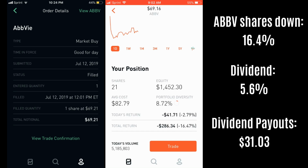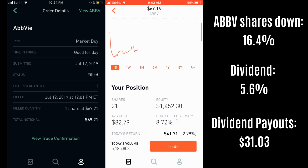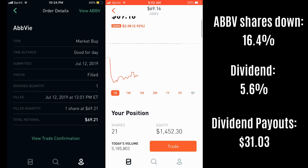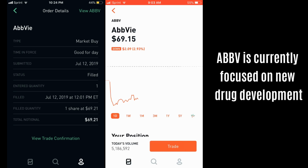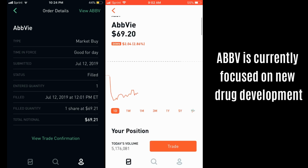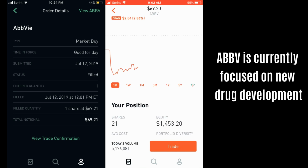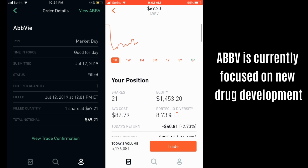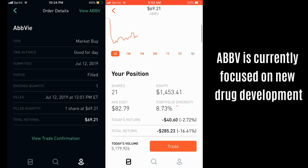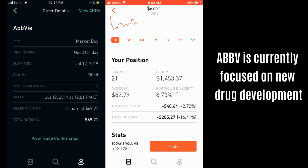AbbVie stock has an amazing dividend of 5.6%. That's not only the highest yield in healthcare, but it's also one of the highest dividend yields in the S&P 500. AbbVie has a solid track record when it comes to dividends. The company is included in the elite group of stocks known as Dividend Aristocrats. AbbVie has increased its dividend for 47 consecutive years, and AbbVie pays a quarterly dividend. Since owning AbbVie, we collected $31.03 in dividends. Moving forward, we think AbbVie will do better. It has new drugs being developed that are expected to be huge. Its last earnings call beat expectations by a lot, so things are looking good. With a solid dividend and cheap valuation of the stock, we are sticking with AbbVie.